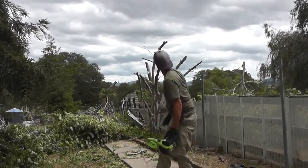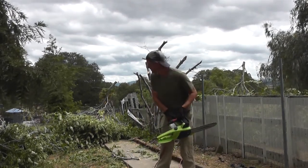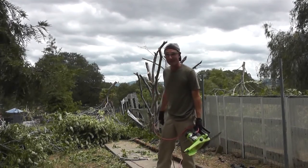Part's done, chopping all the branches off. Now chopping up the branches, moving them off into a burn pile, and getting the rest of that tree out is going to be the tough part.